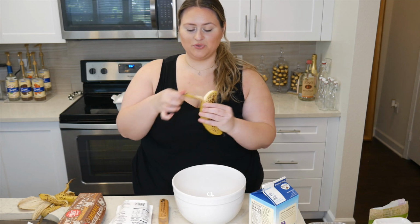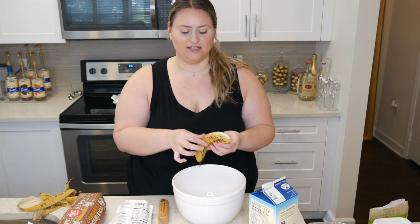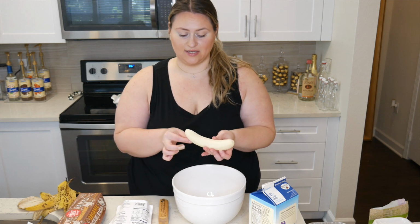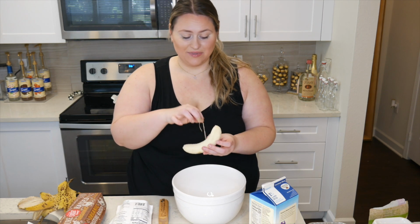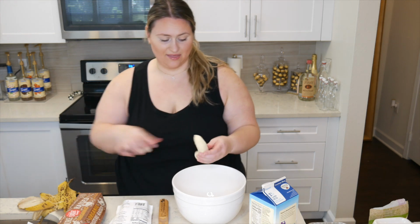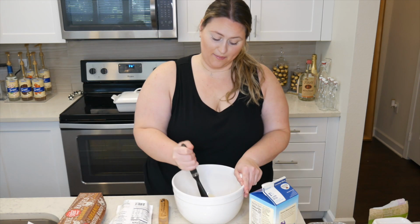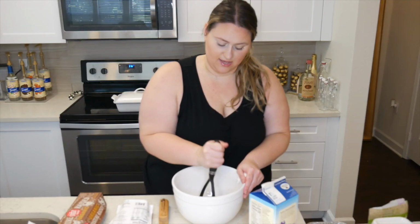So this meal prep that I'm doing is based completely on convenience. I need convenience food this week. I have a super hectic schedule coming up with finals, so I need something easy peasy lemon squeezy, and this is it. So I have 3 bananas going in, and I need to mash it up. I bought a potato masher recently, so we'll use this.